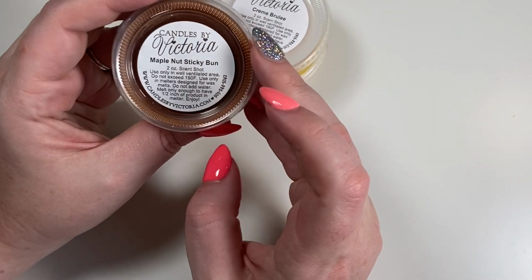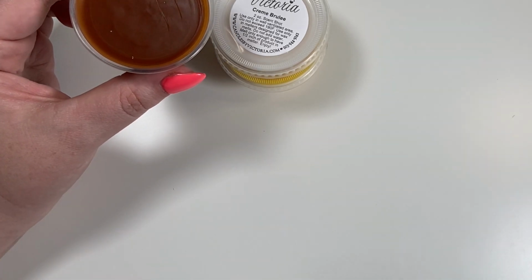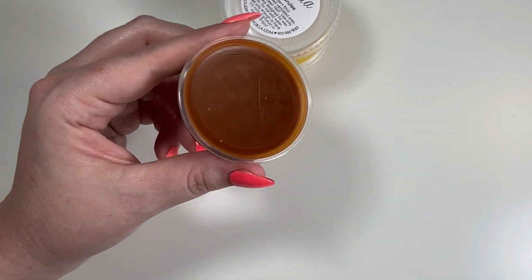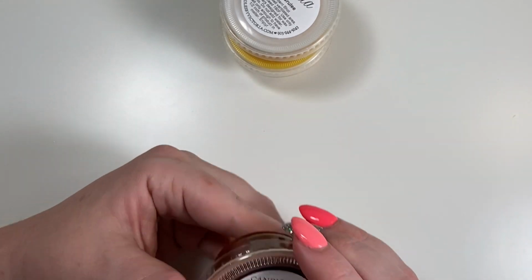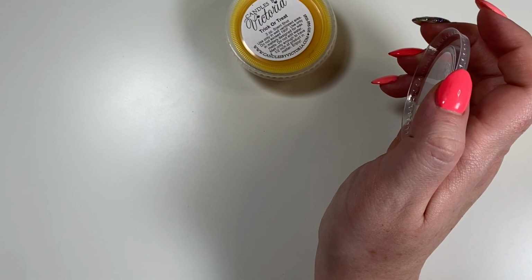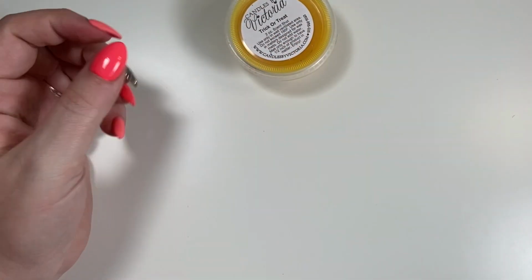Then we have the Maple Nut Sticky Bun, which is so good. I think this was one of our 10s, because we found out, experimenting with these, that we both really like the nutty fragrances. So just really nice. If you like nutty fragrances with maple caramely aspects, you guys will love that one. Creme Brulee, which is one of my favorite things in the world. I wish this had a little bit more of the brulee, but it's still really good, and I think it'll be a really good mixer as well.